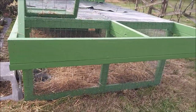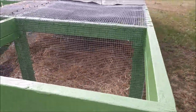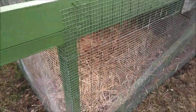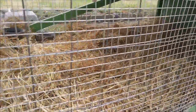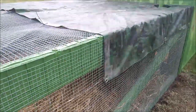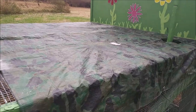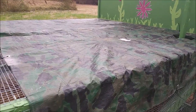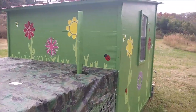Okay, the chicken tractor is now officially the chucker house. I got all of that extra wire put on, make sure that everybody was good and safe, and I filled it full of straw so they have a nice place to go and bed down and get nice and warm. And I put a tarp over this half of it. That way maybe I could keep some of the snow and rain off of them if they didn't want to go in the house. But it's all painted.